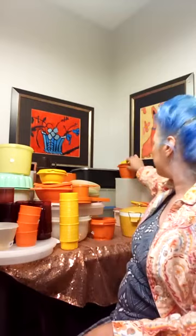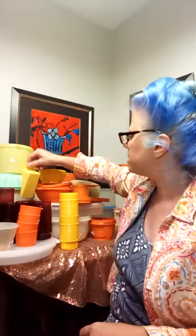Right here is a scoop. It's a Tupperware scoop. Now, I can't read how much it cost. The scoop is $4. It's a yellow Tupperware scoop. This appears to be in pretty good shape. I don't see anything wrong with it. Yellow scoop Tupperware. Maybe you could use it in the sandbox even.